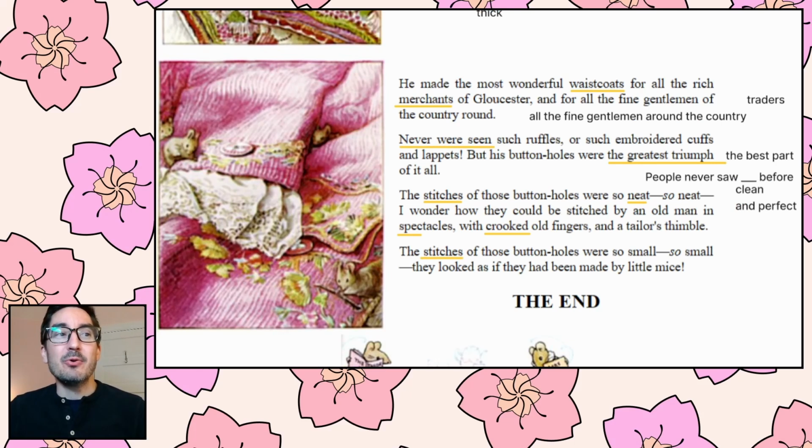He made the most wonderful waistcoats for all the rich merchants of Gloucester, and for all the fine gentlemen of the country round. Never were seen such ruffles, or such embroidered cuffs and lappets. But his buttonholes were the greatest triumph of it all. The stitches of those buttonholes were so neat, so neat.